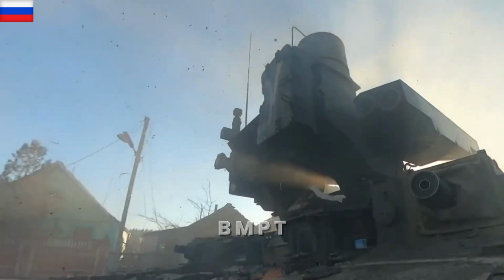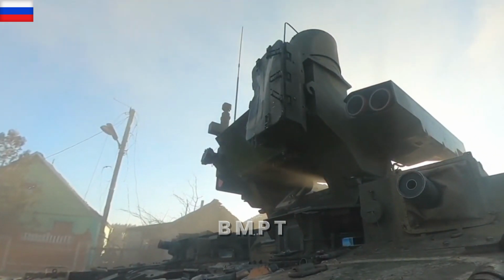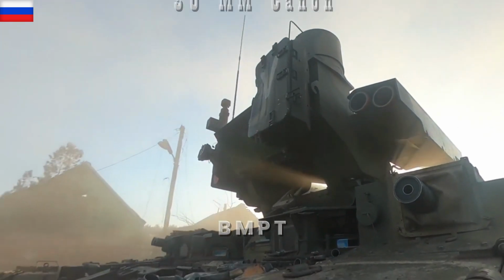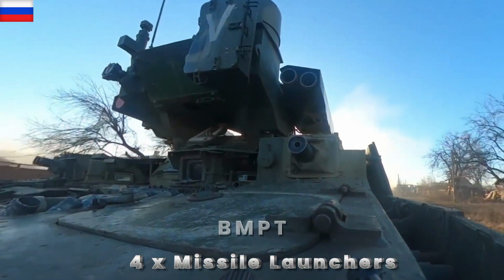Some military analysts argue that the Russian-derived BMPT Terminator is one of the combat vehicles designed for this kind of battle. As for the weapon system, this combat vehicle is equipped with a pair of 30mm automatic cannons as the main armament. Then there are 4 anti-tank missile launchers mounted on the right and left sides of the turret.